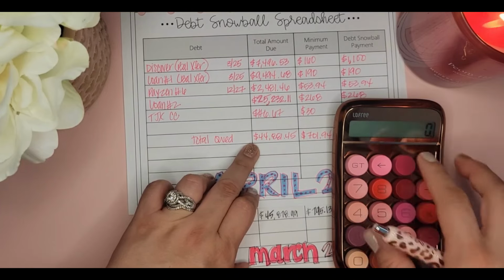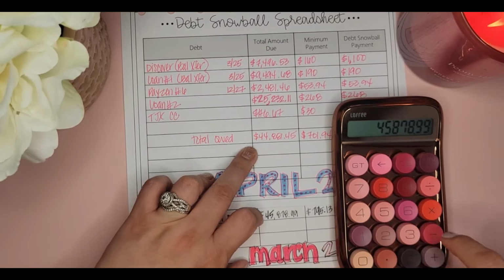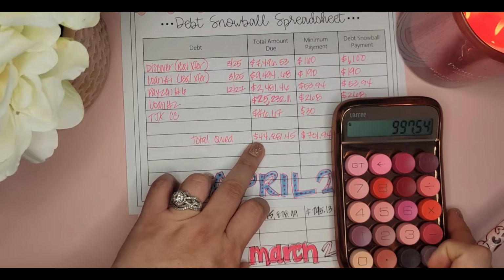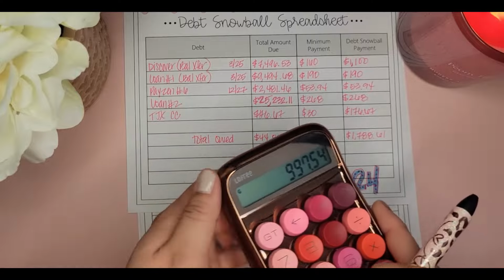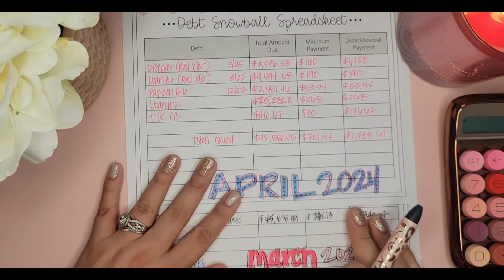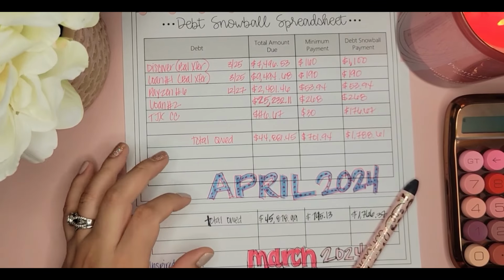So, wait, 45,878.99 minus 44,881.45. Yeah, $997.54 is the change between March and April. So, yeah, we were able to pay some stuff off.